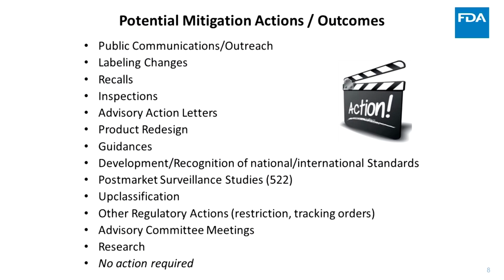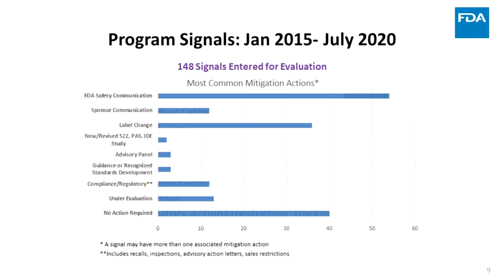There are numerous regulatory and/or public health actions that CDRH can take, or actions we may ask manufacturers to take in response to a signal. For any given signal, the center may decide that one, more than one, or even no action is warranted at the time. The list on this slide represents some of the more common actions and includes communications, labeling changes, and compliance actions that may be considered.